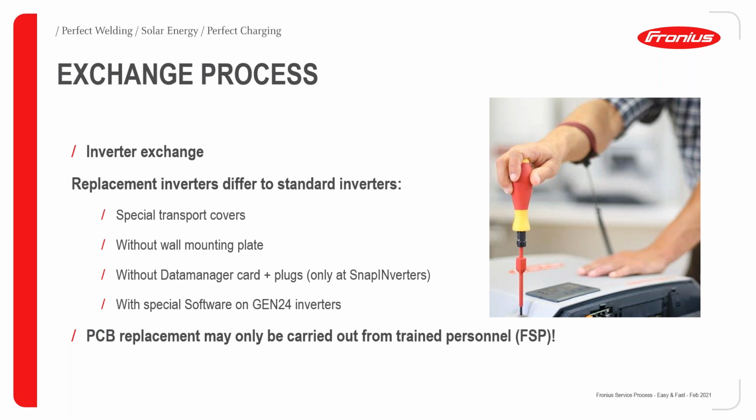It's very easy, and it's also fast to ship and easy to carry and do the exchange. For example, if the inverter is on a roof, then you don't need special equipment to exchange the whole inverter. You just go with the PCB on the roof, and then you can exchange the part.